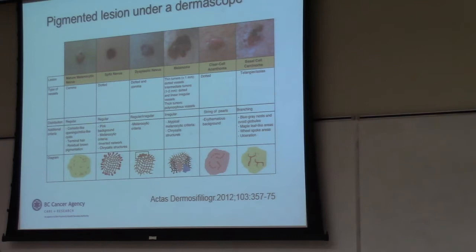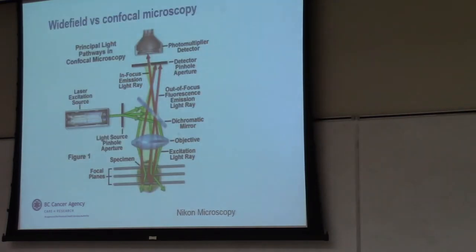And here we also have different pigmented lesions seen on the dermoscope. I just talked about basal cell carcinoma, melanomas, and all the different skin pigmentations.